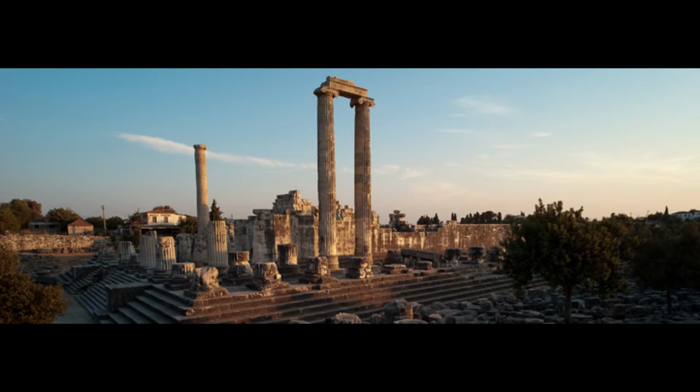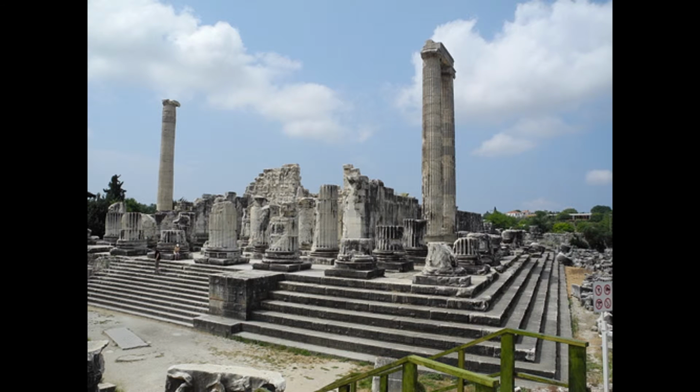How tall was the mausoleum? The mausoleum was 148 feet tall. Unfortunately, it was destroyed by an earthquake and then later demolished in 1494.